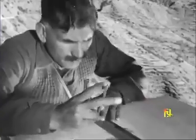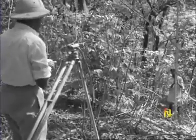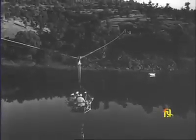A striking feature of this project is that our engineers would turn the entire course of the river westward, resulting in maximum production of power.